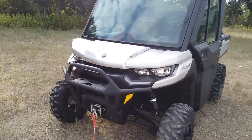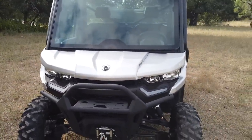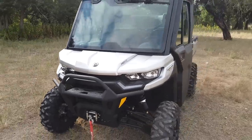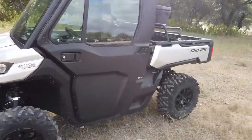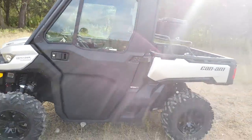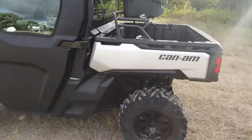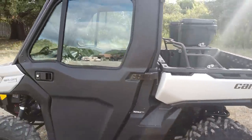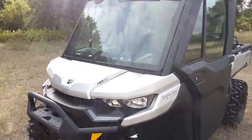First off, it's the HD10, so this is a 1000 V-twin, and it has a power output boost this year to 82 horsepower, so 10 horsepower increase over last year. All Defender HD10s get that though, so that's not specific to the Limited. This is actually called the Cab Limited, so the entire cab comes standard on this vehicle with the windshield and the whole nine yards.